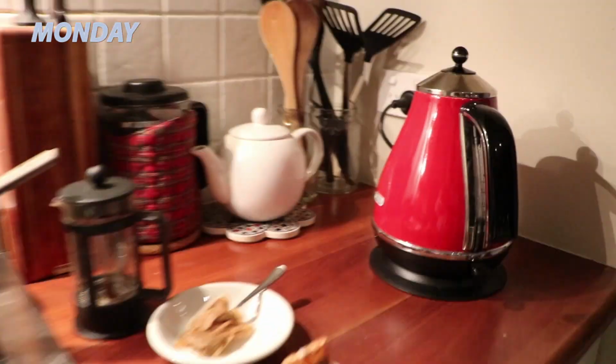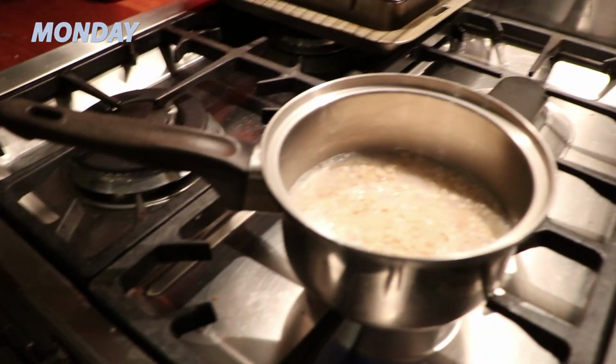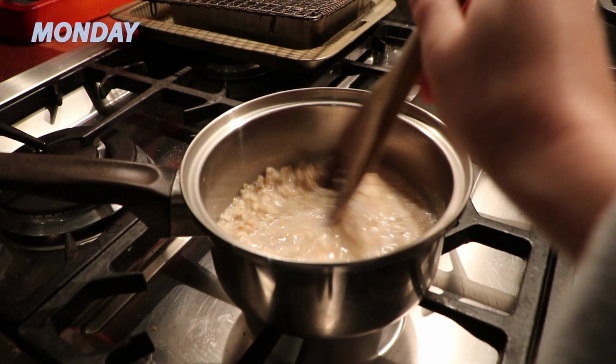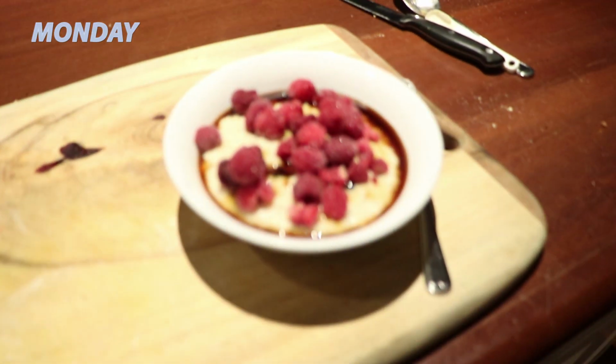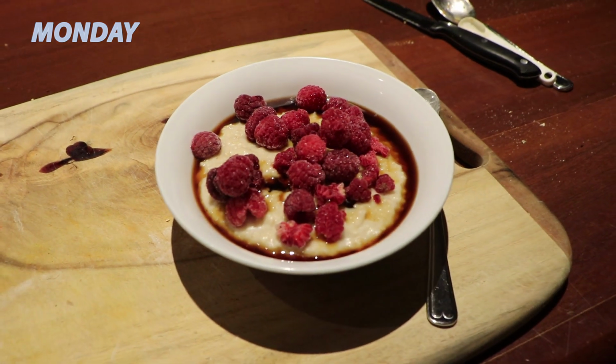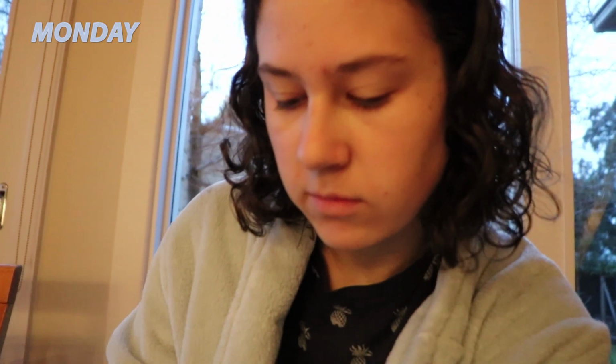Now we're on Monday. So Monday again, I decided to have some porridge. I always seem to get up and want a smoothie, but then I, for lack of a better phrase, chicken out because it's just too cold. I didn't have any coconut sugar, so that's coconut nectar that I was using on top with some raspberries. That was pretty delicious, although I recommend coconut sugar over coconut nectar.